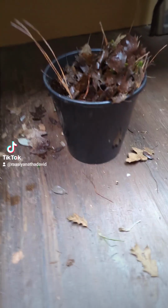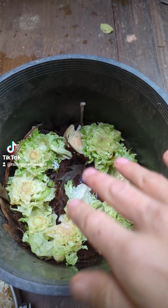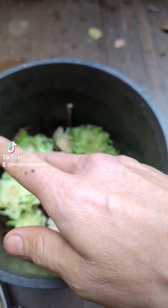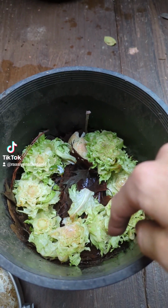Well, to start out, I got a bucket and I put a bunch of leaves in the bottom. Leaves are necessary for the worms because they need a place to go live and mate and hang out. Then they come and they need a place to eat.